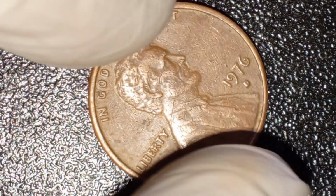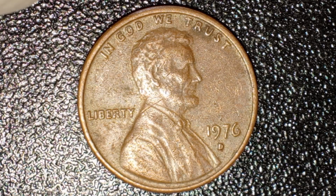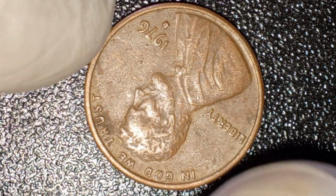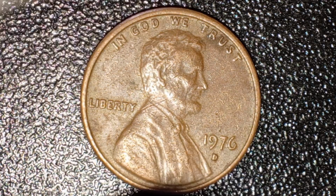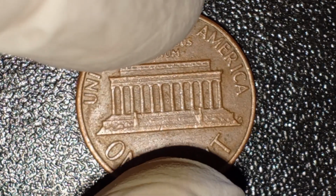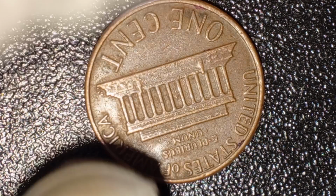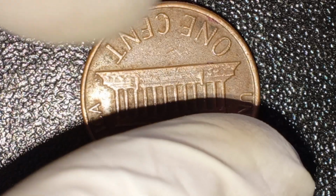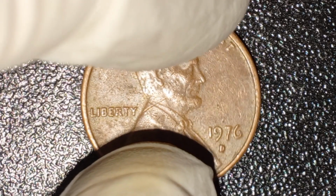Errors and varieties. Error coins are where the real value lies. Here's what to look for. Double die errors: look for doubling on the obverse, especially in the date, Liberty, or In God We Trust. These errors can make the coin worth hundreds of dollars. Off-center strikes: coins that were struck off-center during minting are rare and can sell for $50 to $150, depending on how much of the design is missing. Die cracks and cuts: raised lines or blobs of metal caused by damage to the die are sought after by collectors. These can fetch $20 to $100 or more. Repunched mint mark, RPM: look closely at the D mint mark. If it appears doubled or misaligned, you might have an RPM error, which can add significant value.